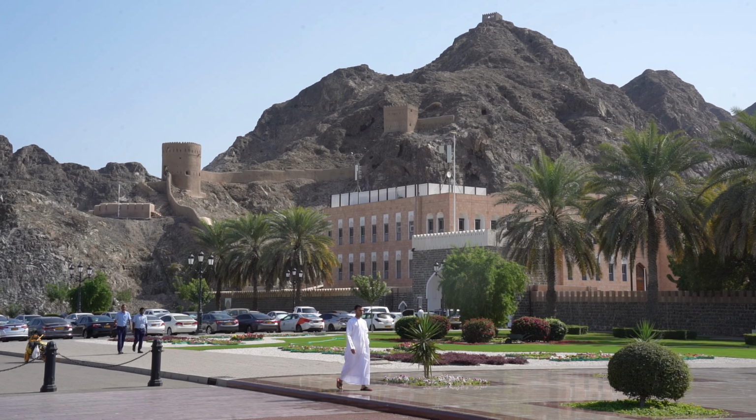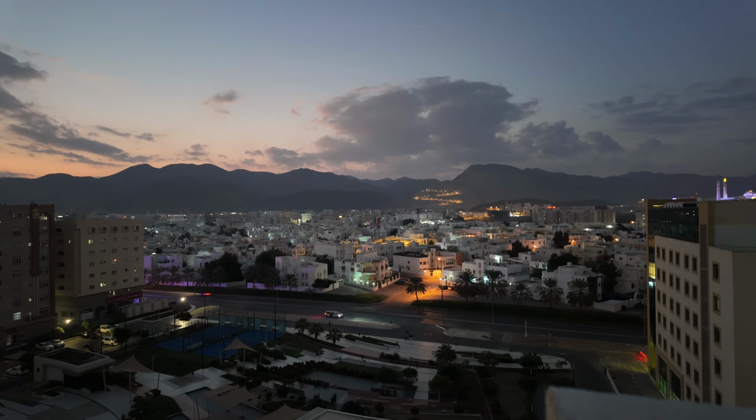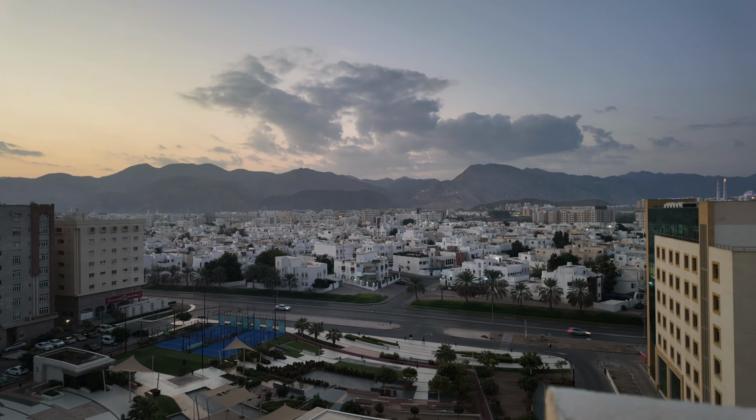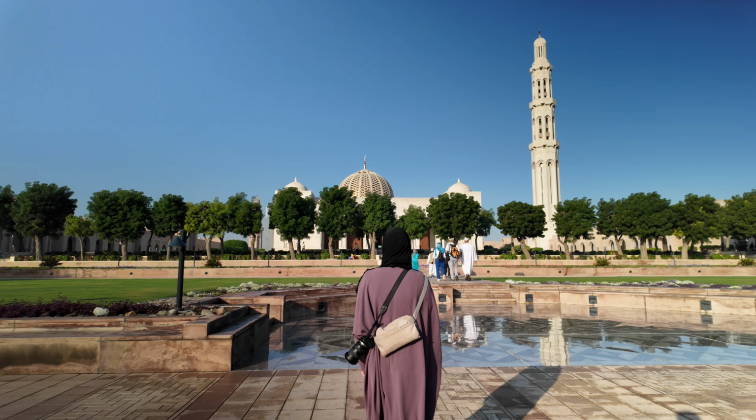After a full day exploring Muscat, we called it an early night so we could catch the next day's sunrise and have enough time to visit our final site in Muscat before starting our road trip.